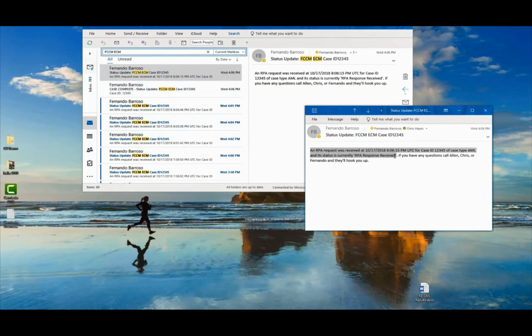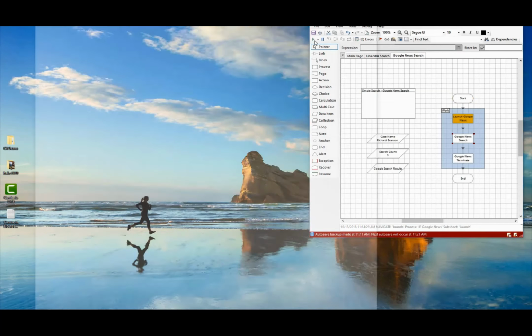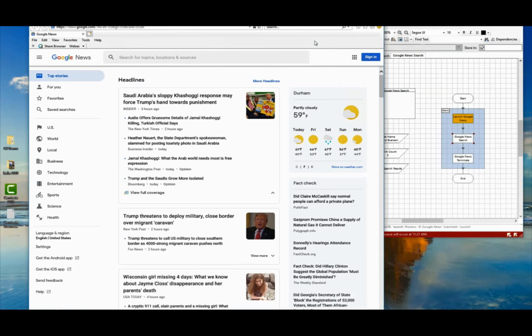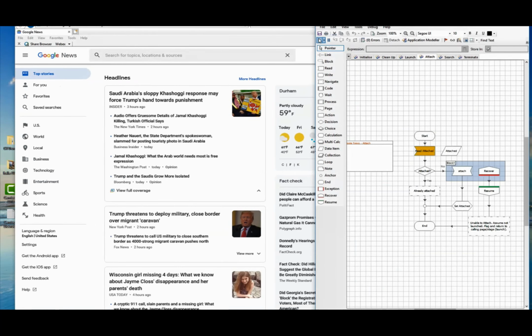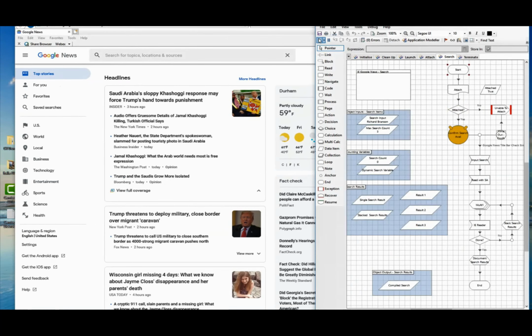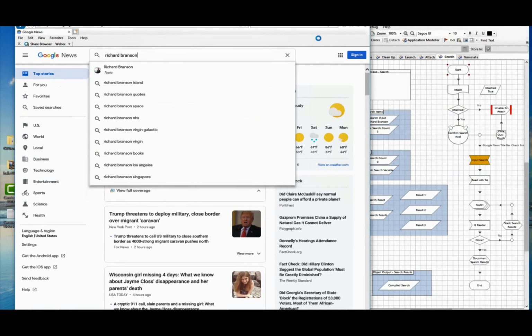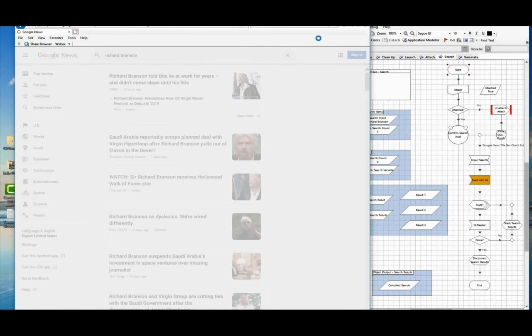Behind the scenes, the robot has also identified all the involved parties in the transaction. For example, in the case we picked, the involved party is Richard Branson. Behind the scenes, you can see all the steps configured which we expect the robot to perform. The robot starts with a Google search for Richard Branson and gathers the results of all the potential matches.